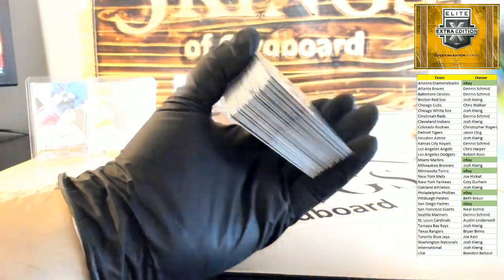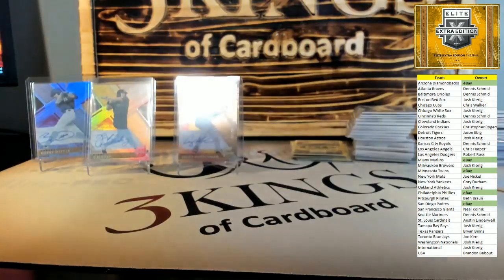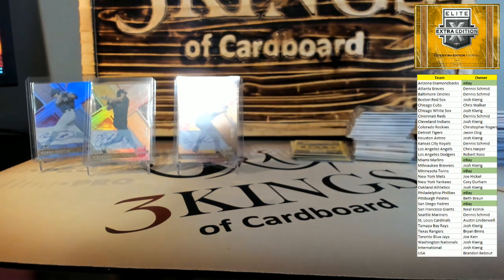So everybody should get some autos and relics. I would be shocked if a team went hitless. This is possible, but all right, we got numbered autos next. Just wanted to go ahead and sleeve that one. Numbered autos.